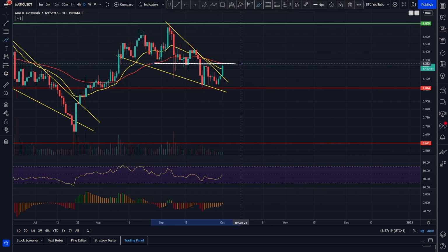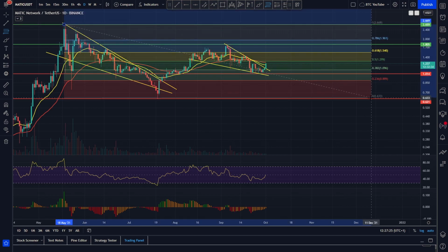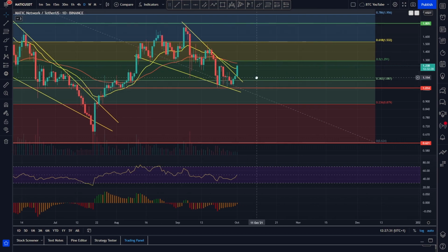And looking like it's heading up towards this resistance here at around that 125 level. If we throw the Fibonacci retracement tool on here, you'll be able to see that we are heading up towards the target of the 0.5 at that 130 level, which was one of our targets in yesterday's video if we did see that big bounce, which we are starting to see now.